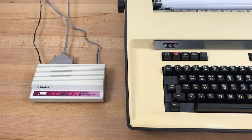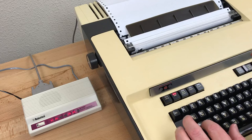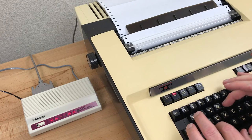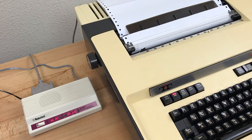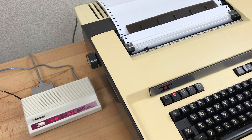And just for fun now, I'm hooked up to the old US Robotics Sportster. Type AT, we get a response from the modem. So let's try dialing in. ATDT 1 1 6 9 6 5 1 7 0 1.